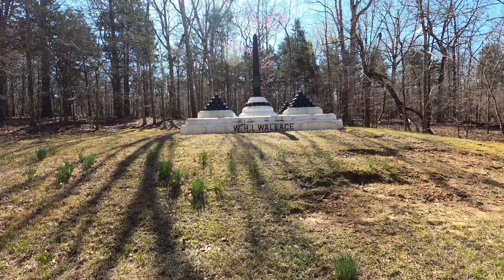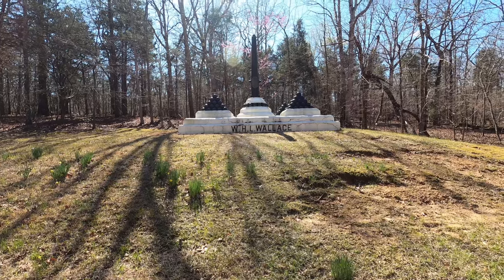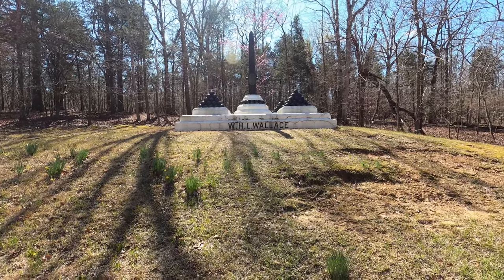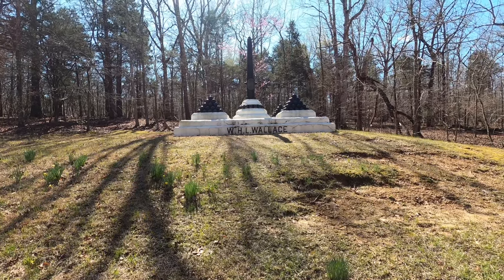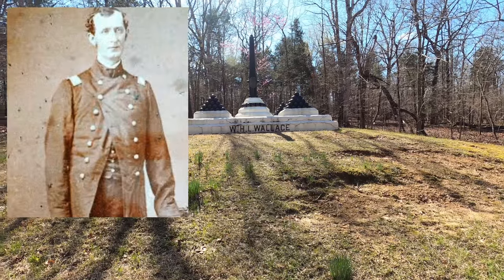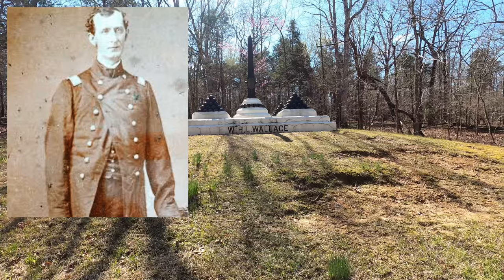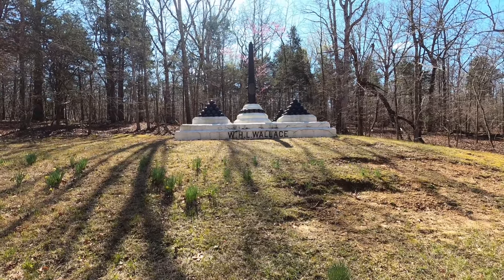But this is a very prominent, high-ranking Union officer that's going to die here on the evening of April the 6th, 1862, as the Confederates are encircling the Federals and making them surrender. This is W.H.L. Wallace. He's going to be mortally wounded somewhere in this position inside of this thicket, and he is going to live until April the 10th.